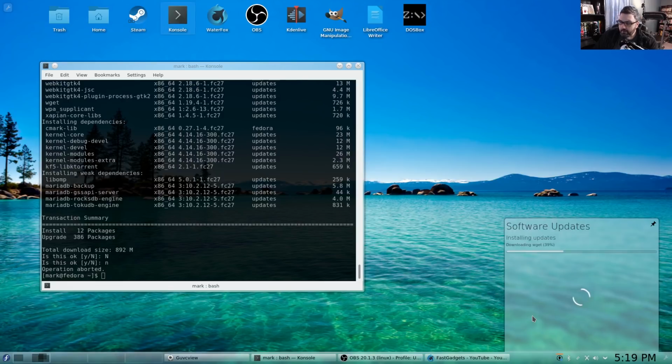Now, I'm not saying the GUI is a bad thing. It certainly works well. In previous versions of KDE Plasma, I have had problems with updates. So you can see at first anyway, it didn't ask me to log in. So I didn't have to become root or use sudo as I did with the command line. So that's a plus.